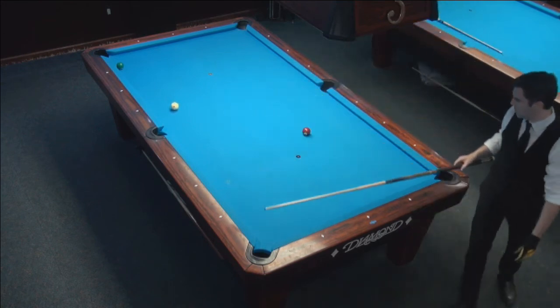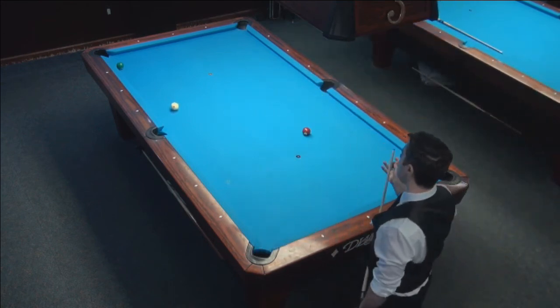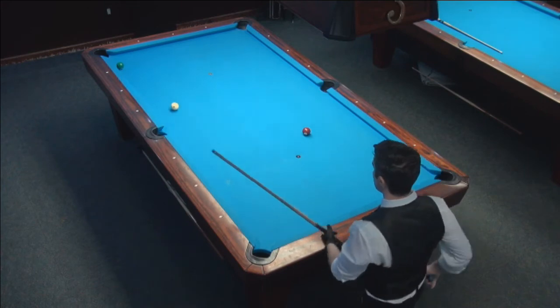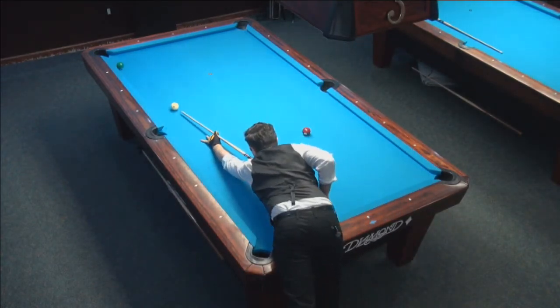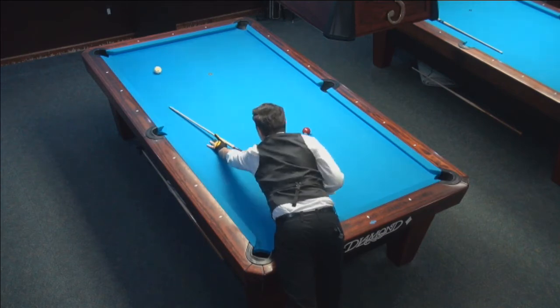Hey, I don't like this. Now he has to stretch. Well, he should be able to reach this. It's within a diamond of the center of the table. Yeah, but he's stretching. You just want to bump it and come off a little bit. Okay, good.